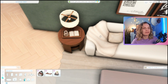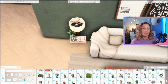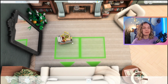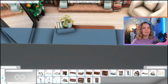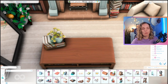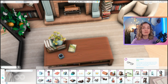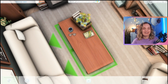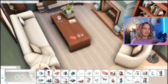I'm pretty sure I used everything except for the love seat, because I went with the 3-seater couch in this one, and I didn't really have the space for another love seat anywhere else because this apartment is very small. I could have put one in the bedroom maybe, but the way I did the bedroom is I created more modular bookshelves around the bed. So that took a lot of space, and I didn't have the space for a love seat. So I think that's the only item from the kit that I didn't use in this apartment.